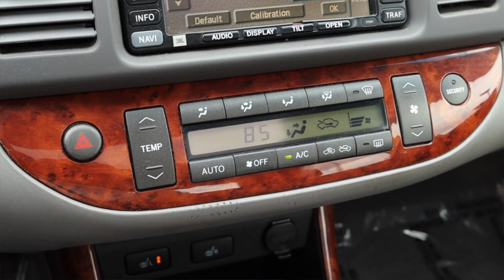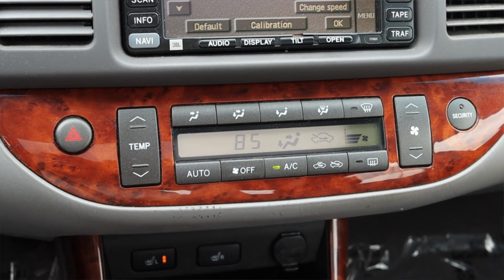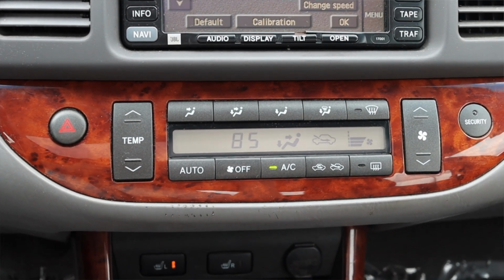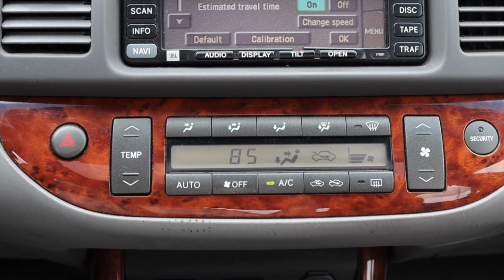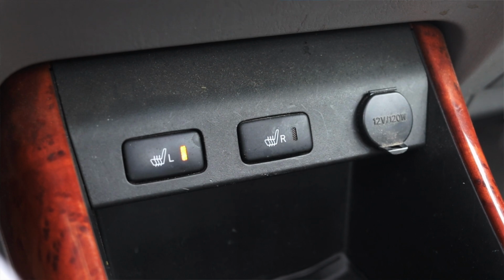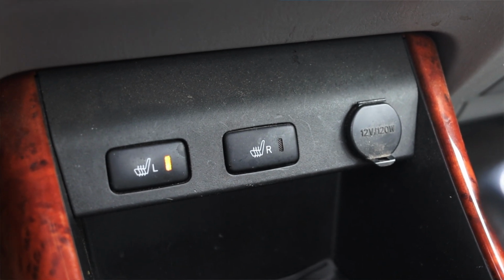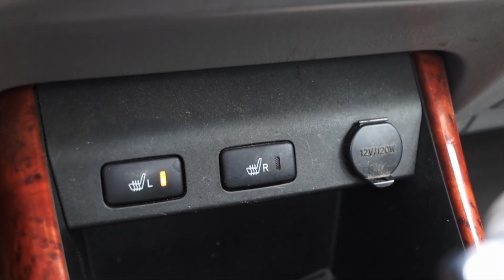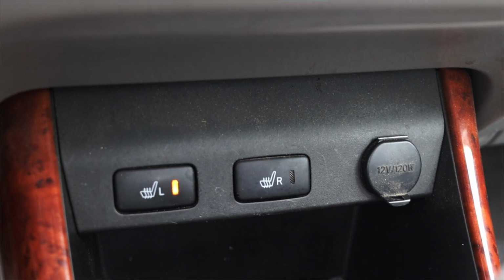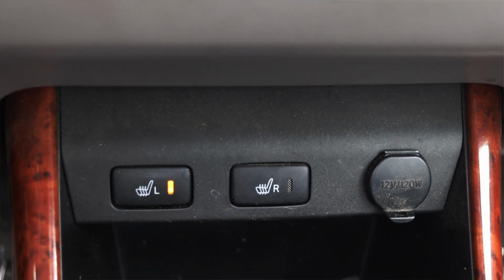Moving down, I do have the climate controls as well. Temperature and fan speed. I don't get dual zone climate, unfortunately, but that wasn't really common in 2002, especially on a Toyota. Then we have our heated seat options. Something I love about this is that when you turn the car off, they actually will stay on. So I got into the car this morning and I started setting up my gear to film this video, and my seat was already warming up. I hadn't even selected it yet, which is pretty neat.